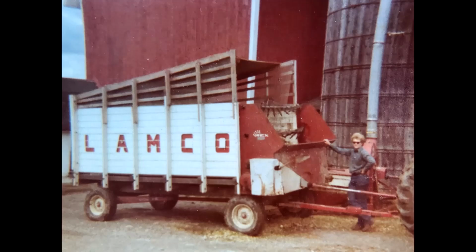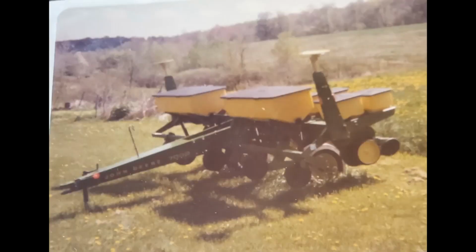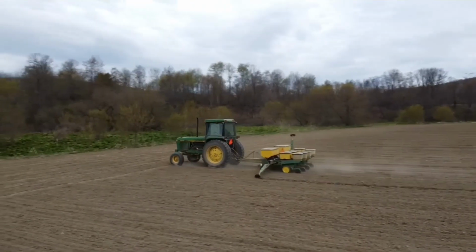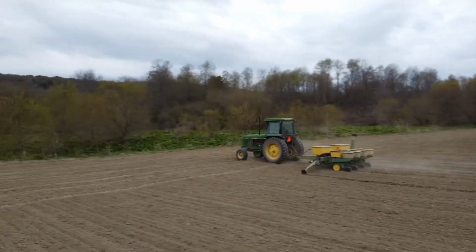That's my first wagon I bought, and I built the roof on it. Bought that corn planter in 1979, brand new, and it plants just as good today as it did then. Probably even better with all the updates over the years.